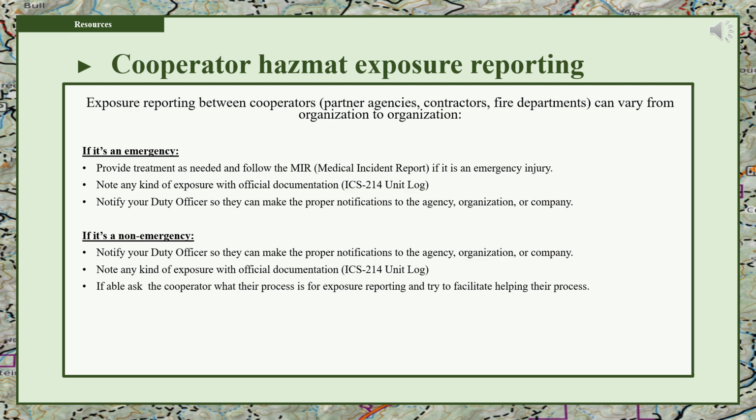If it's an emergency, provide treatment as needed and follow the MER if it's an emergency injury. Note any kind of exposure with official documentation. Notify your duty officers so they can make the proper notifications to the agency, organization, or company. If it's a non-emergency, notify your duty officers so that they can make the proper notifications. Note any kind of exposure with official documentation. If able, ask the cooperator what their process is for exposure reporting and try to facilitate helping their process.